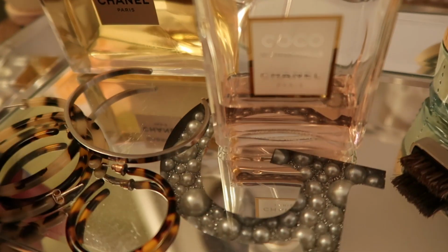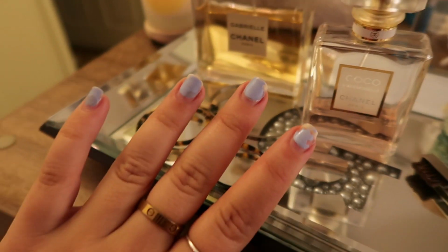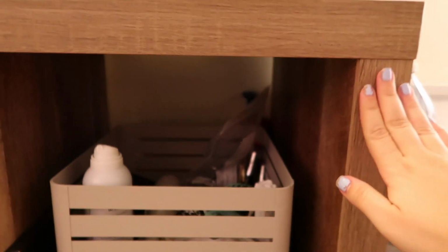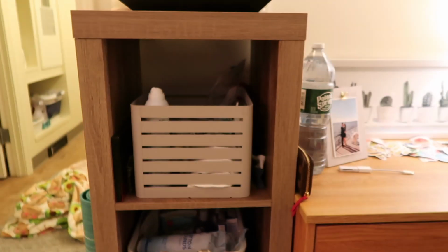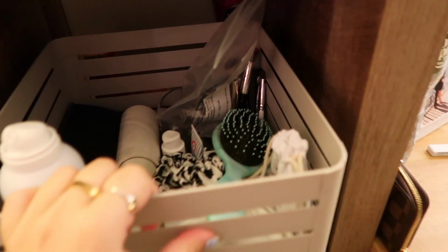These are my favorite. I'm pretty sure that they're from Francesca's. Oh my gosh, I need a manicure. Then this thing is from Walmart actually. So then I have bins that I keep stuff in.